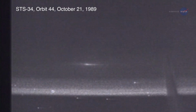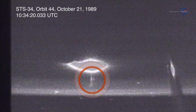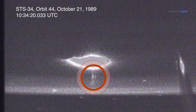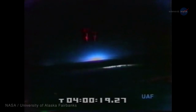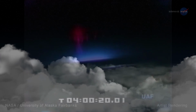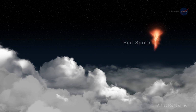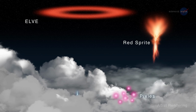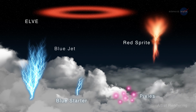Visual evidence of TLEs wasn't available until 1989. Early evidence included red sprites photographed by cameras on board the space shuttle and photographs taken during a NASA and University of Alaska airborne campaign. Red sprites are glows in the upper atmosphere tied to the presence of large lightning flashes, but not attached to the clouds themselves. In recent years, the ISS has afforded astronauts the opportunity to photograph a number of natural light shows produced at the tops of thunderstorms.